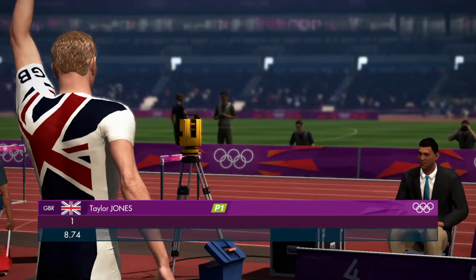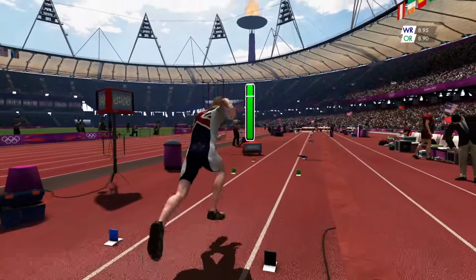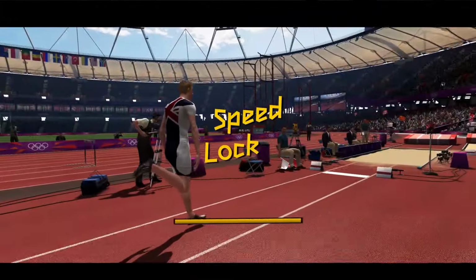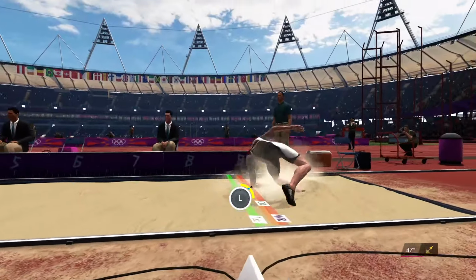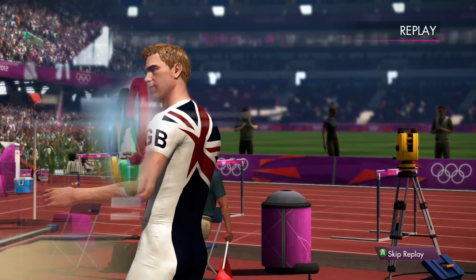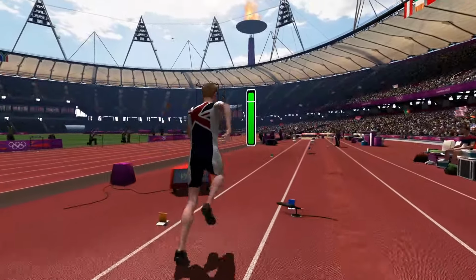Well, that could be close to a personal best. 8.7. Well, let's have a look at the results after the end of the first round. Super takeoff on the board, and that might be close to a personal best. Will it get the white flag? It does.